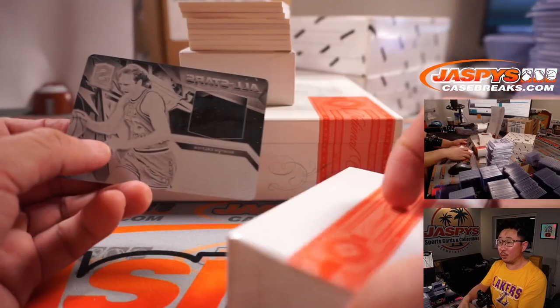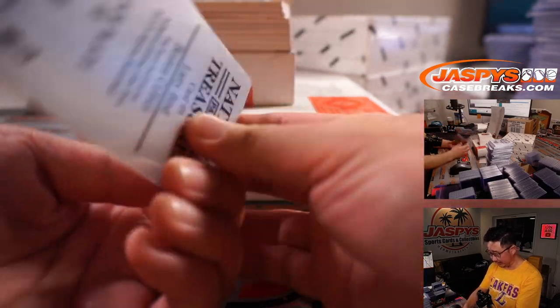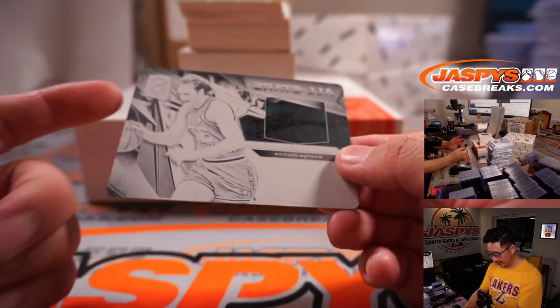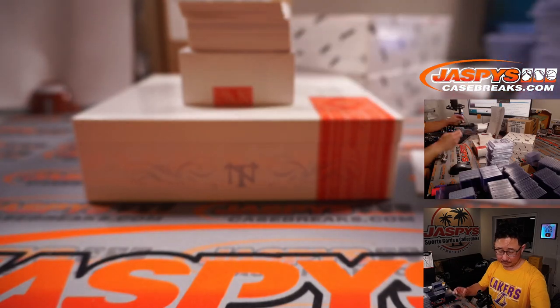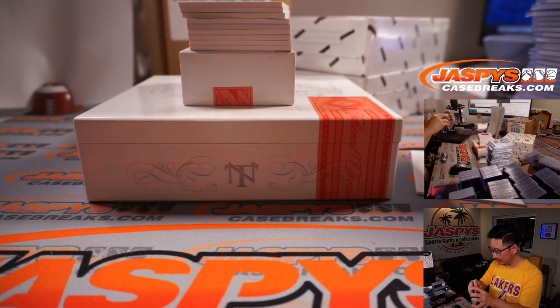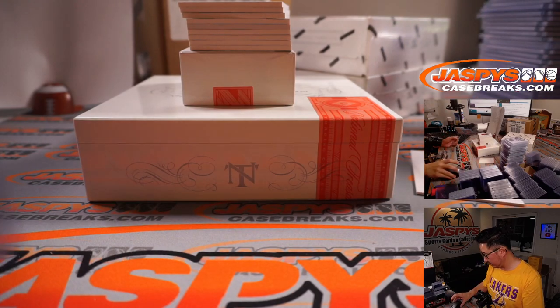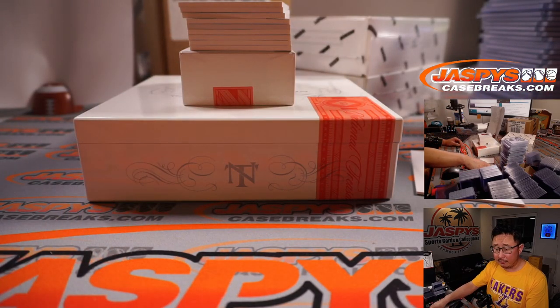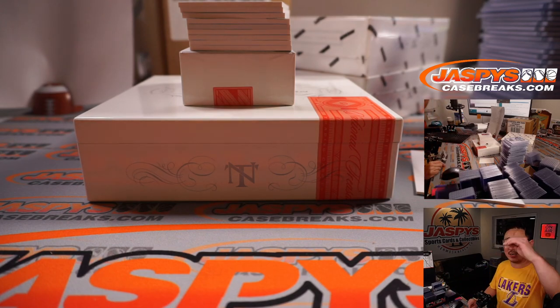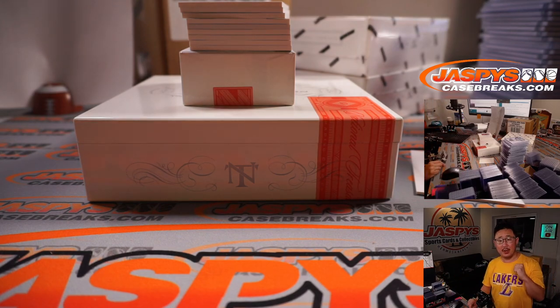All right. The one per box plate tradition continues here. Larry Bird, Celtics. Look at that Spectra design. And that'll be for Andrew in Boston. All aboard the Big Hit Express. Woo woo!